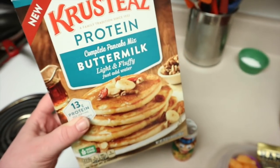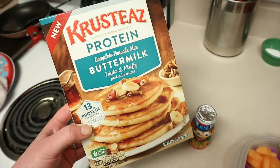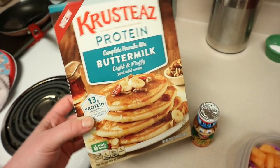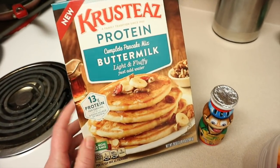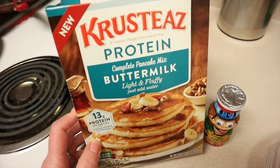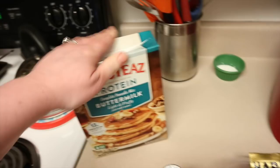So she wanted some pancakes. I like to use these Krusteaz protein pancakes. They have 13 grams of protein in a pancake. They're so good. You will never know. If your kids like pancakes, they will love these. They will never know there's extra protein. It's delicious. Way better than the Kodiak cakes or whatever. I get mine at Kroger.